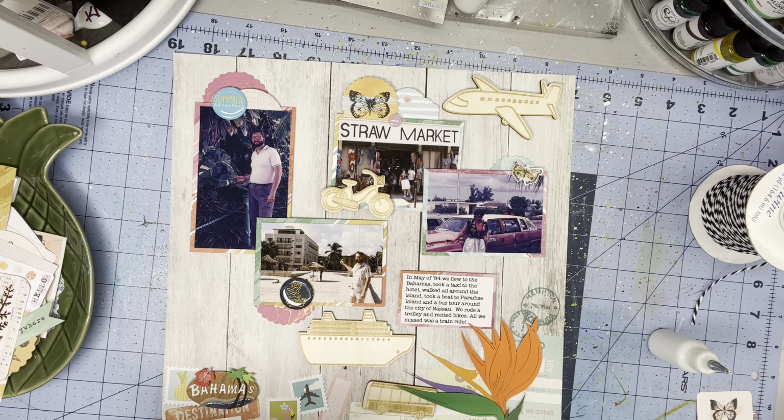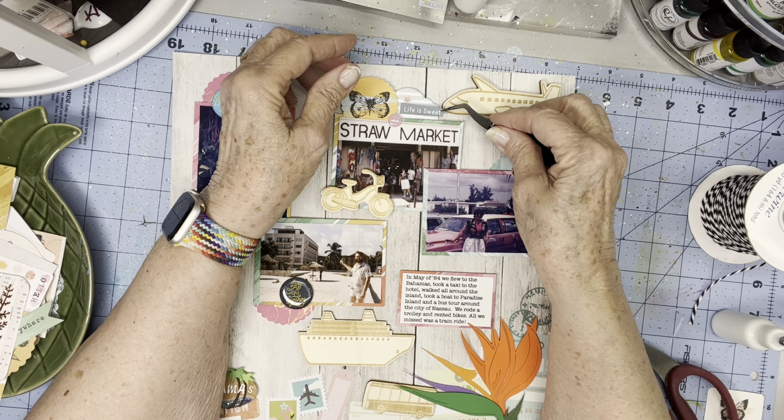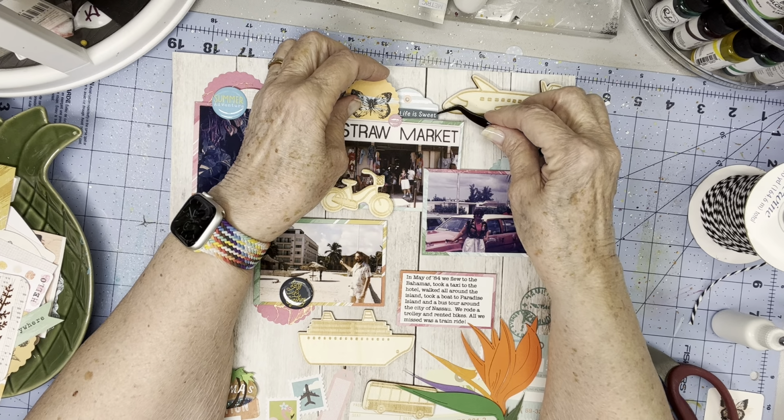There's one phrase that's in pink that says beach hair, I don't care, and that would be good for this one. So this life is sweet kind of works for, well, let's see, there's a sun, sea, and sand, which would be good for here. Life is sweet, kind of, I'm going to put up here by the straw market photo. That doesn't seem like it got adhered. At least not very well, if it did.